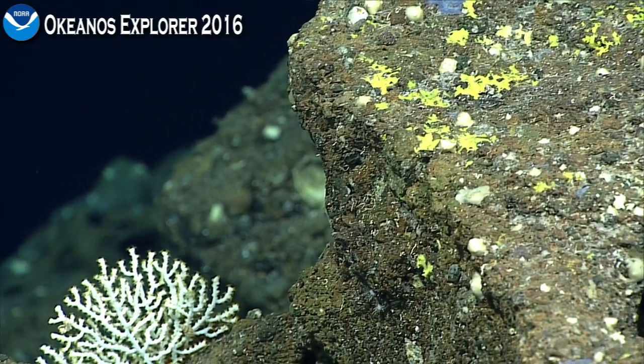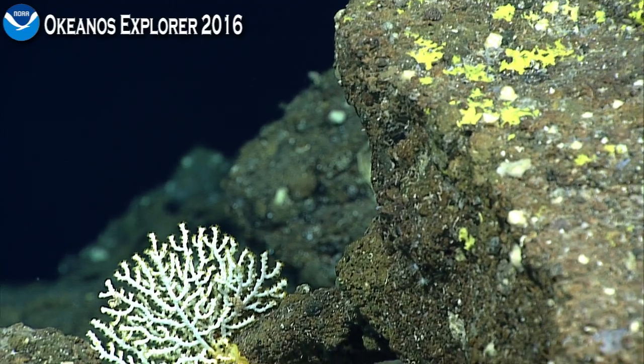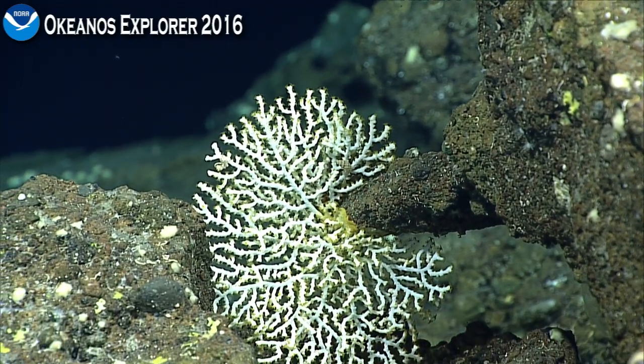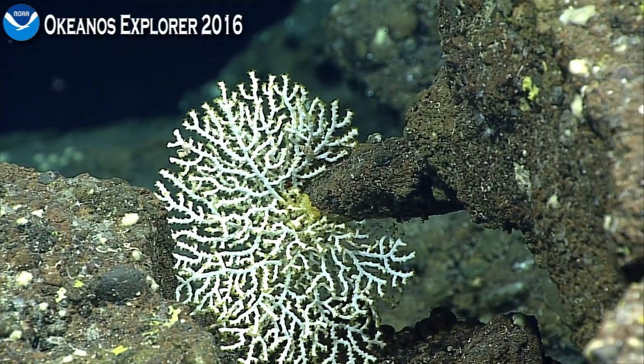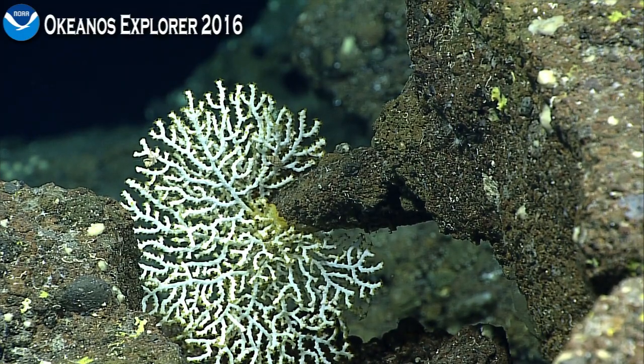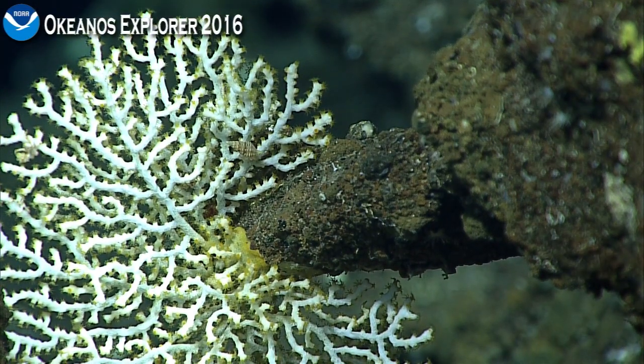There it is. There you go. Beautiful. And this guy has a shell with, could be a hermit crab in it, or is that the actual snail? Maybe when we get a zoom. So zoom in tighter. This is the other side of that coral that we saw a few minutes ago.